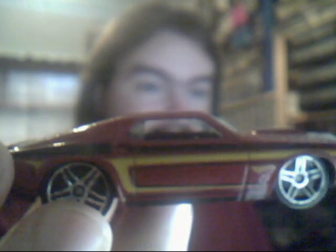Next we have, I think this is the Boss Mustang. I think this is what this one's called, the Boss Mustang. I say, I've got the names for a few that I've probably already got of these, so I'll be naming these later. Still a very cool model to have.